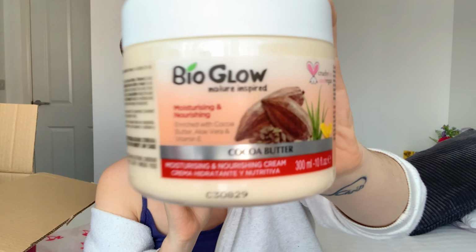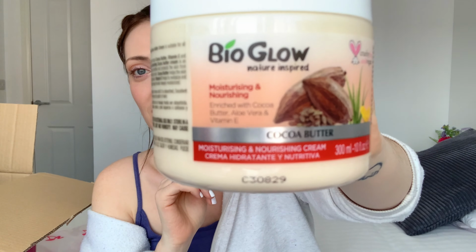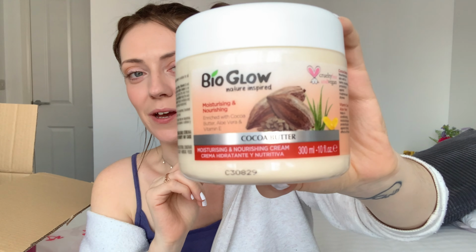I don't know if you can see that. I don't think it's going to focus, but yeah, I can't wait to give this one a go, to be honest. Oh, it's got like a protective seal on, which is always good.